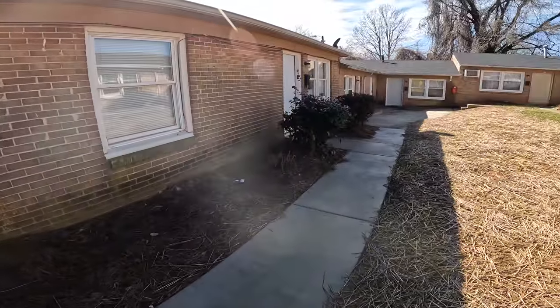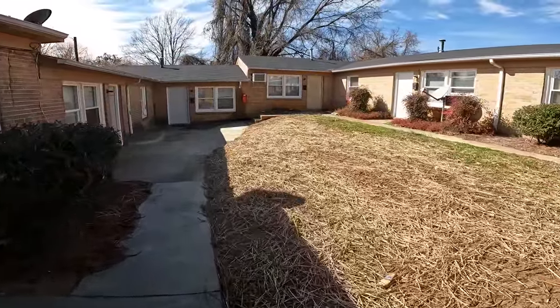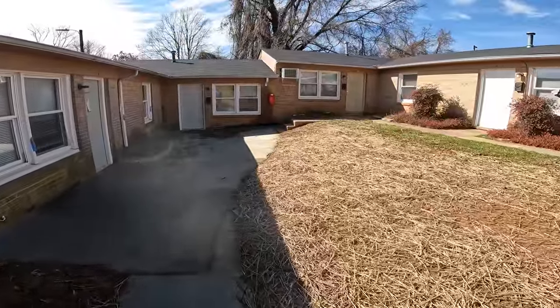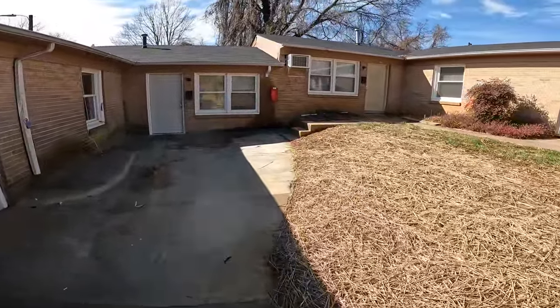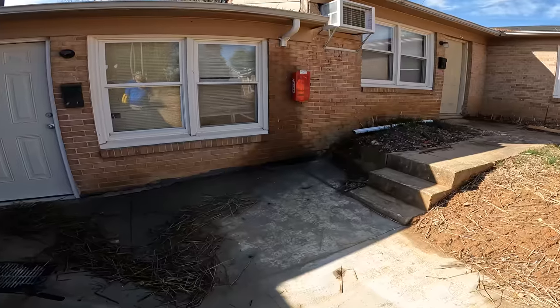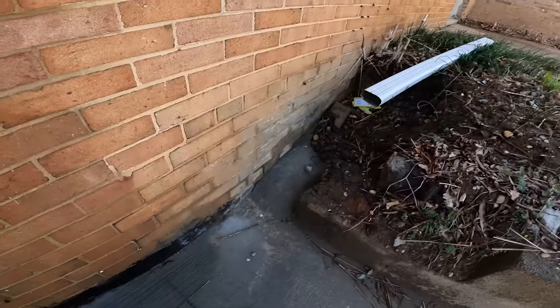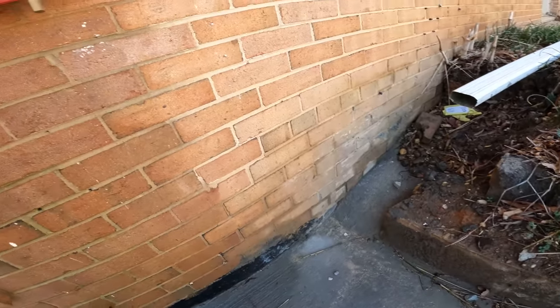Now we're going to be trying to get this water that's coming out of the wall here. And so that water coming out of the wall right there underneath that fire extinguisher is going into this downhill unit. And so that unit cannot start yet on the renovation because of this water here. So take a look right there. That's where it comes out.